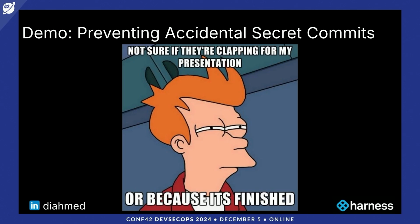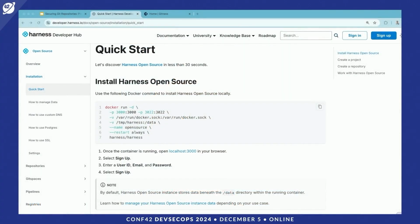All right, so enough talking. Now time to go into the demo on how we can prevent accidental secret commits to the Git repositories. Let's get started with Harness Open Source. I'll provide the link to this documentation in the video description. Here, all you need is Docker installed on your machine, and you can get started with this command.